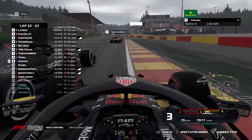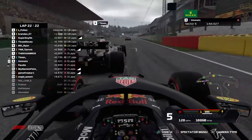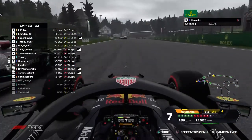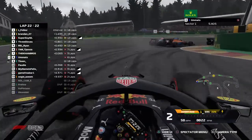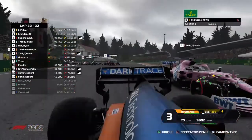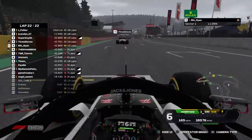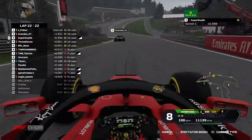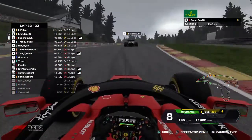But no, Tim Mats, can he get the exit? No, he cannot, because he has not got the ERS to use. But now he can finally use it. He's going to go down the inside of TB Sen into turn 1. That is the move done, but Carnbros as well. Onto Jonas, who has got the move done. Ryan is not far behind, Superguy NL is not far behind Brandon.